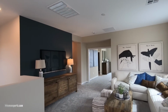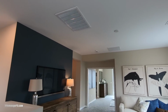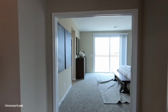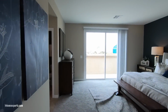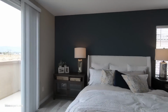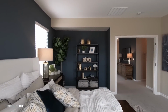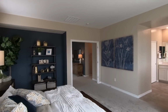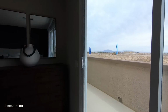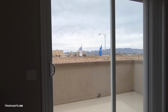Look at that. You got your filters here, so go take a look at the master. Carpet's nice and plush. Huge master. We have 9-foot ceilings, and you have that French door right there. You have an 8-foot slide.